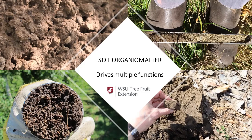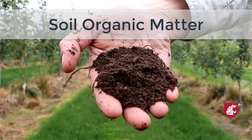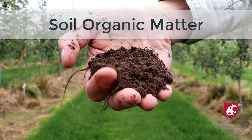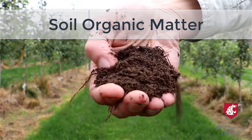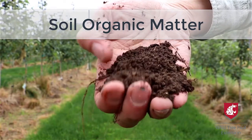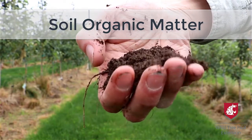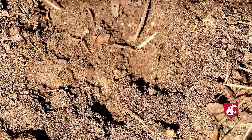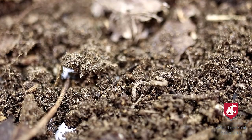Soil organic matter is related to many functions of soil. It includes the living, dead, and very dead material in the soil. The active pool of organic matter is the freshest organic material, plant and animal residues that have just begun to decompose. This dynamic part of soil organic matter tends to be highly related to nutrient supply, improved soil structure, water infiltration, and stimulation of microbial activity.